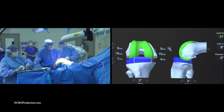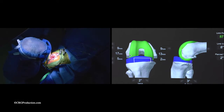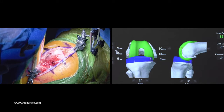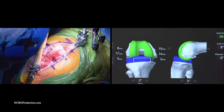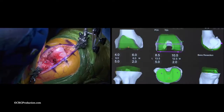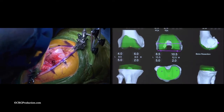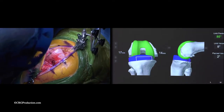This is the thought process part of the procedure. Now what we're determining is how to get all the numbers perfect. Try and get the various numbers to be equal. So what we're doing is working with the MPS, Mako's product specialist, and ensuring that we have appropriate cuts so that the knee will be a stable knee. So with the knee placed through a range of motion, walking or going up and down the stairs, there will be no artificial laxity of the knee joint.